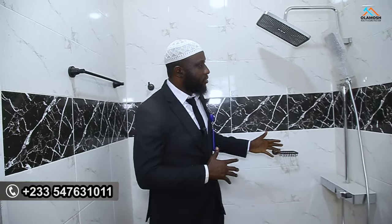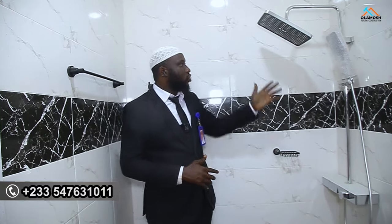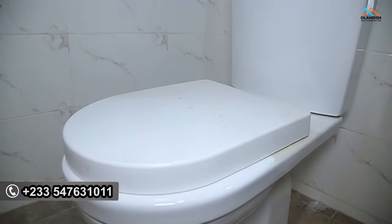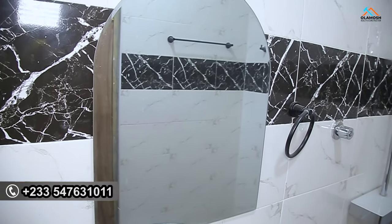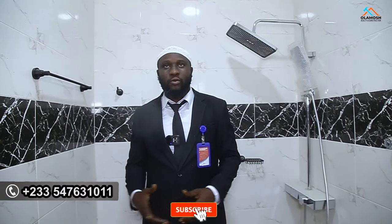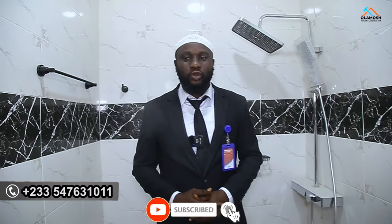This washroom has been partitioned into two. Where I'm standing is the shower area, where you have this modern shower system which has been fixed with accessories. And also you have this section where you have this beautiful WC and washing sink and a mirror which has been fixed for us over here as well, which is very, very cool. So let's go now and check out room number two.